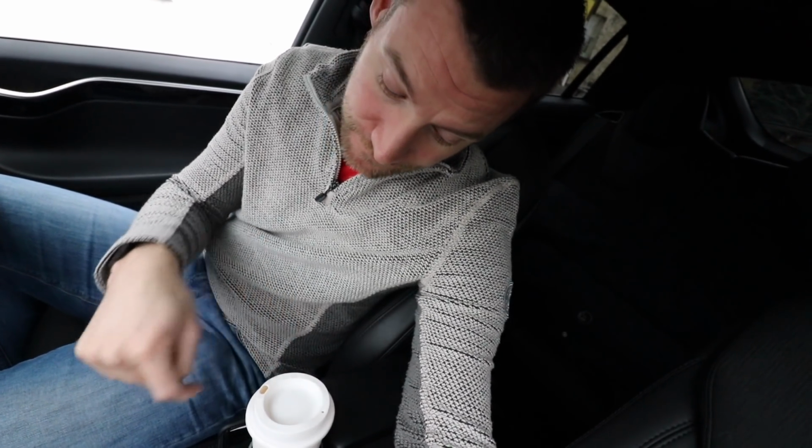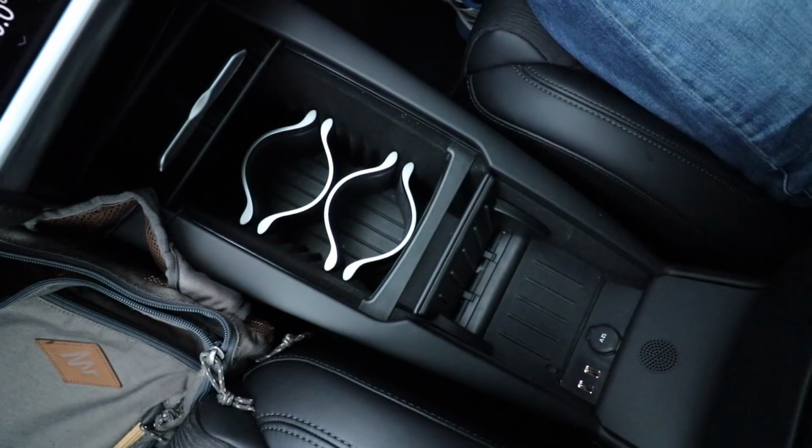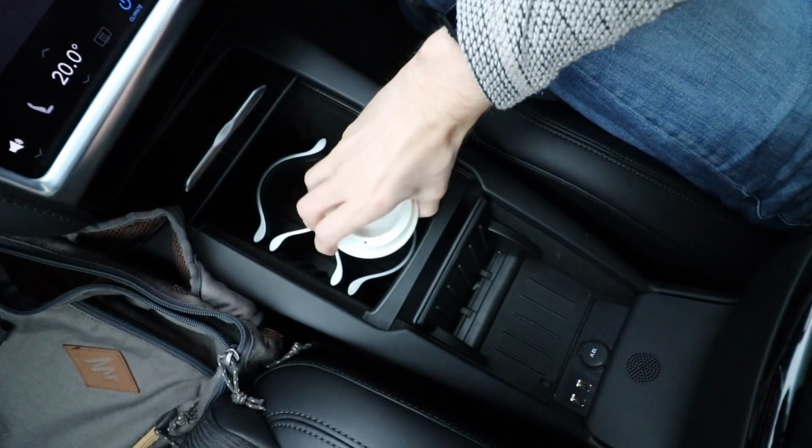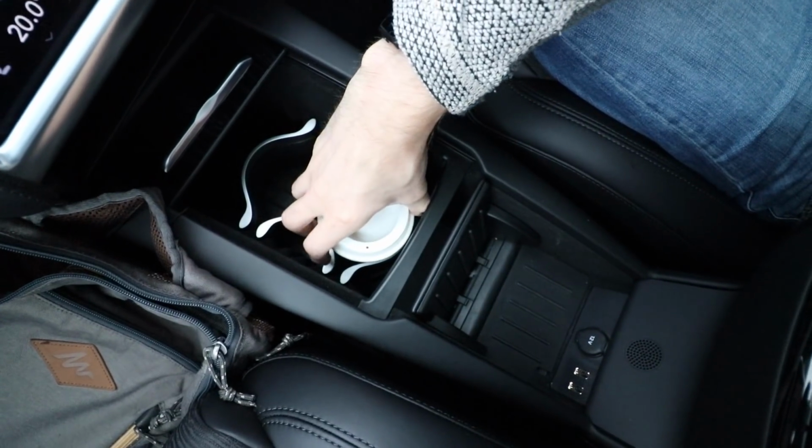Cup holders. They are not in any way improved from the cup holders that come in the Model S that I've got. You could use these to adjust to the size of your cup, I suppose, although, guess what? Still too big.